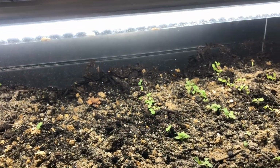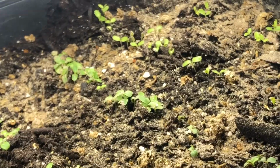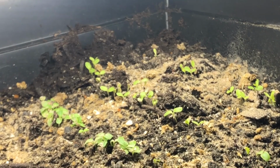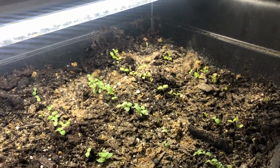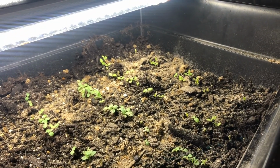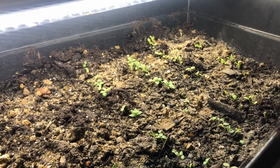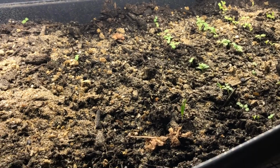I love these lights. So last week I talked about how I was doing a 15-hour cycle. I actually looked at my notes and that was incorrect. I actually did a 12-hour cycle in the spring. So look how cute they are. Now that everything popped up, I actually just switched it to the 13-hour cycle, just to give it a little extra oomph since I'm growing in here, not just getting starts going.